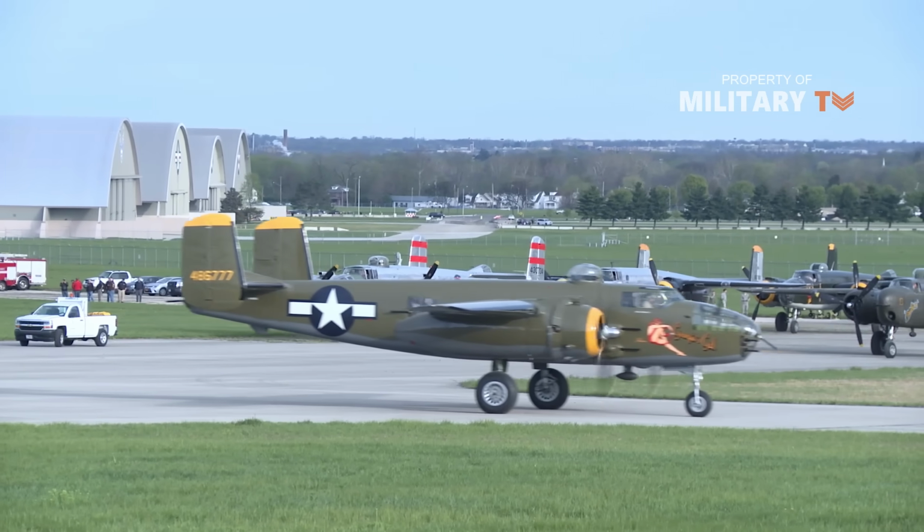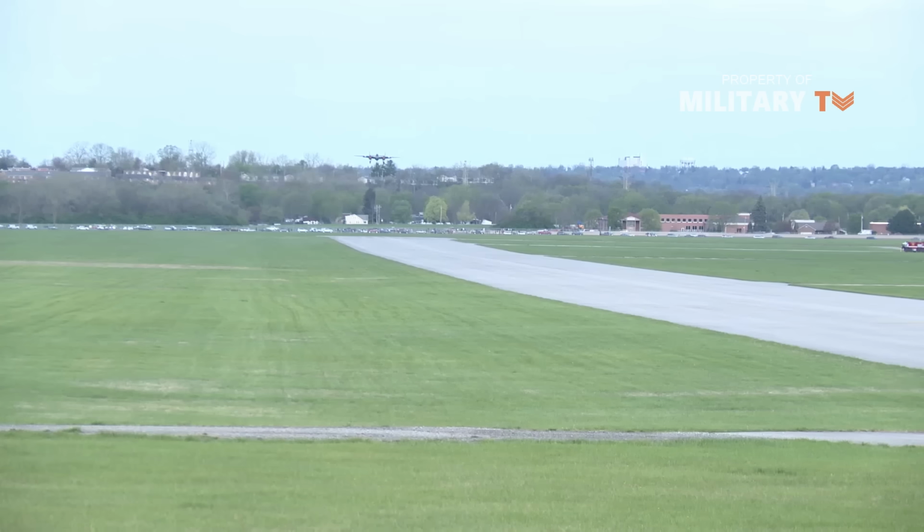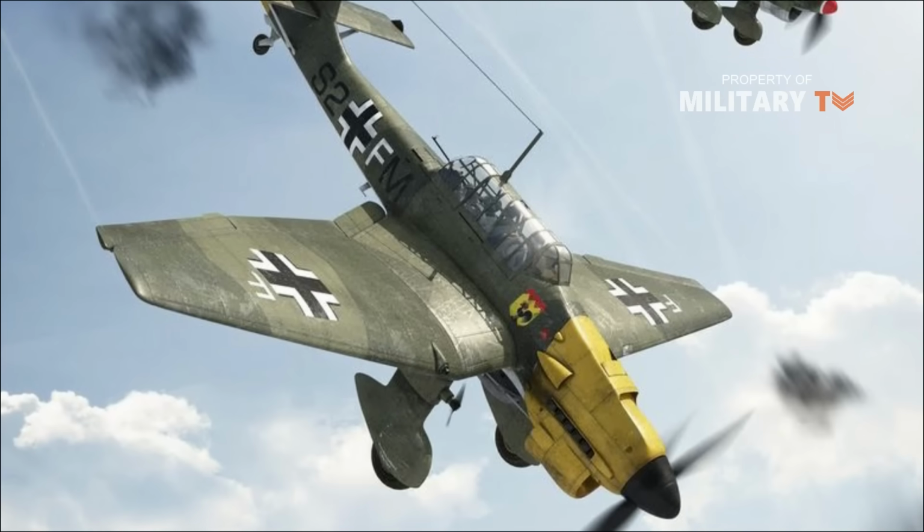Today we'll show you the 10 deadliest planes of World War II. Number 10. Junkers Ju-87 Stuka.